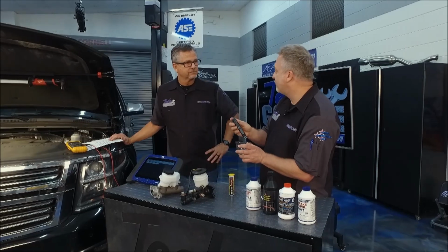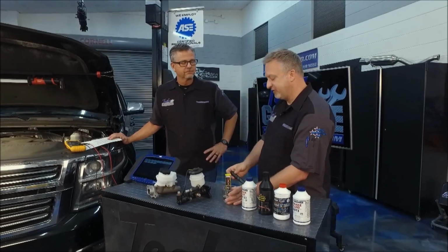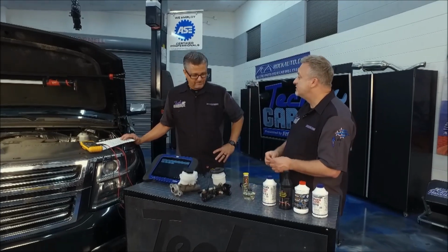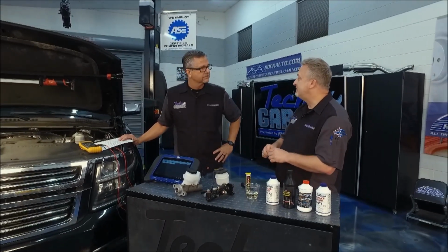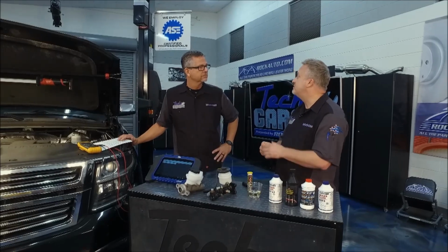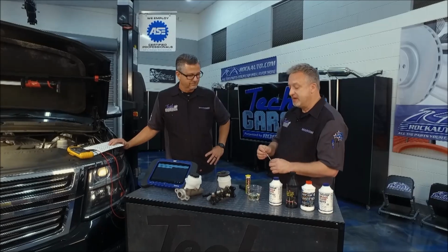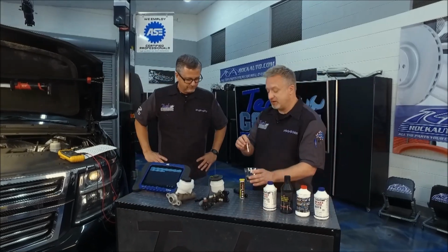You start to get to 3 and 4%, it is time to change your brake fluid. And brake lines contain copper alloys. So over time, as the brake fluid starts to react with those copper alloys, you will end up with copper in your brake lines and in your brake fluid. So you want to check for the copper content.